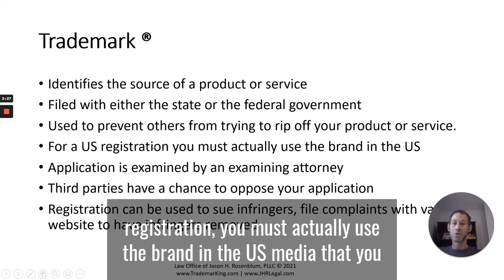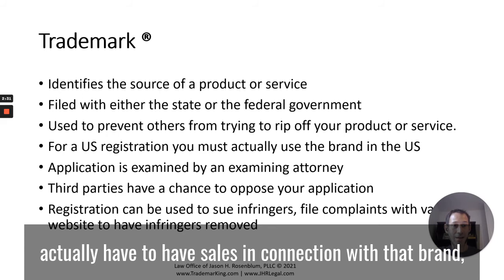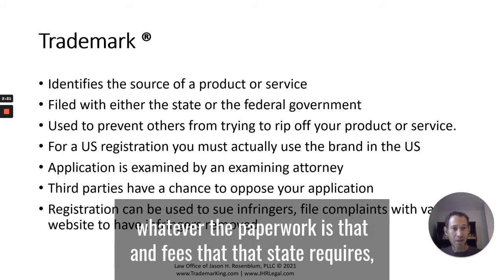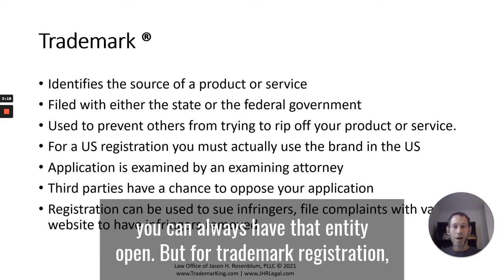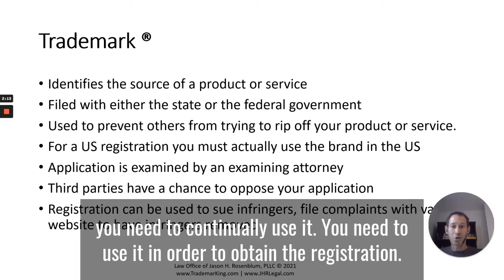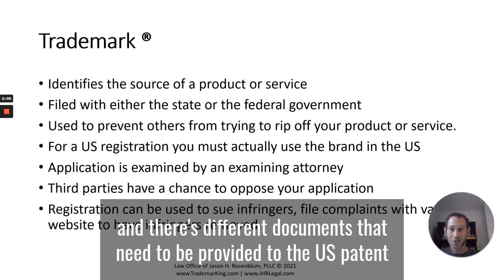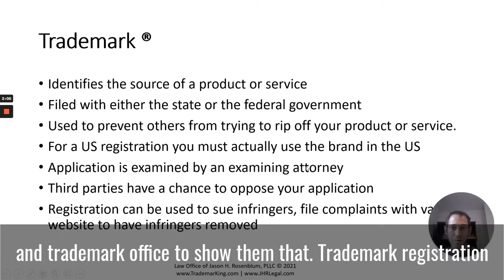For a U.S. registration, you must actually use the brand in the U.S., meaning that you actually have to have sales in connection with that brand. Whereas an entity, you can open the entity, and as long as you keep up with whatever the paperwork is and fees that state requires, you can always have that entity open. But for a trademark registration, you need to continually use it. You need to use it in order to obtain the registration, and then you also need to continue to use it to maintain that registration. And there's different documents that need to be provided to the U.S. Patent and Trademark Office to show them that.